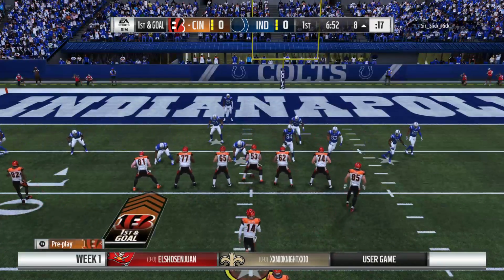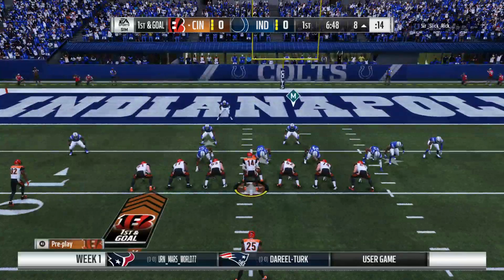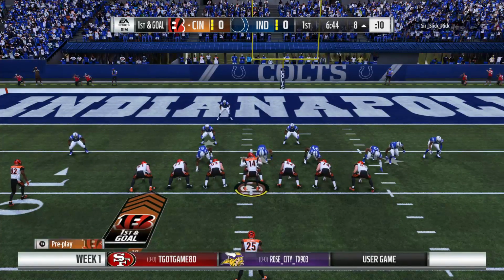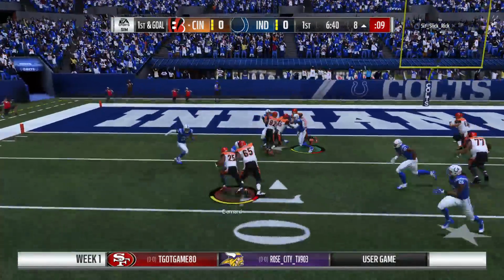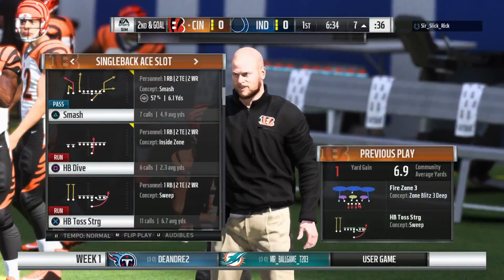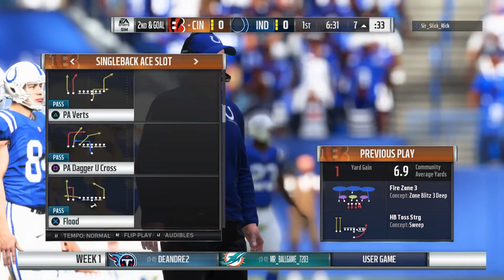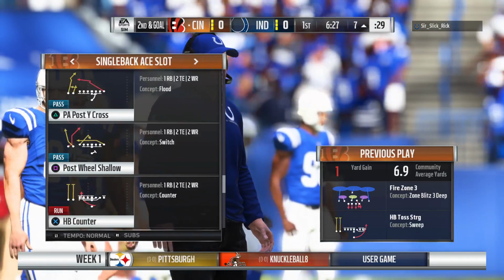A first chance in the red zone for the Bengals now. This is 1st and goal from about the 8. Now a first carry for Giovanni Bernard. And he will maneuver his way down to about the 7. Only a yard on the pickup there. 2nd and goal. Defensively, pretty good start there with their backs against the wall. That's a win for the stop troops right there.